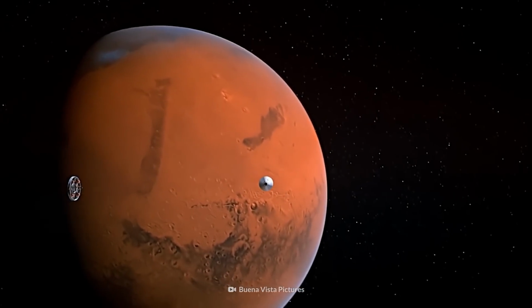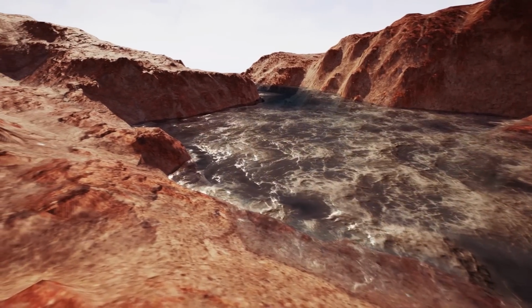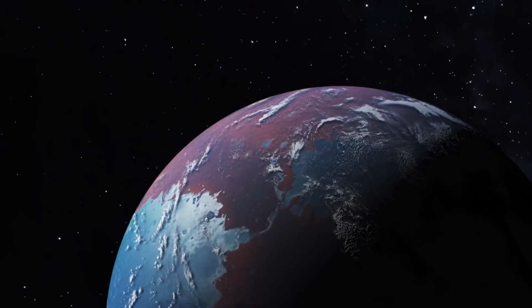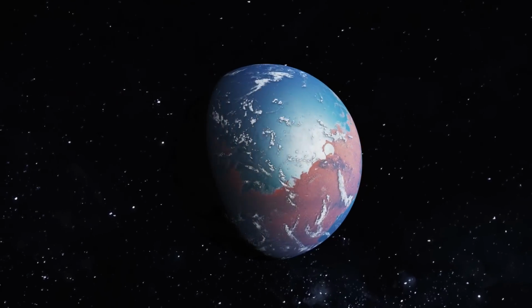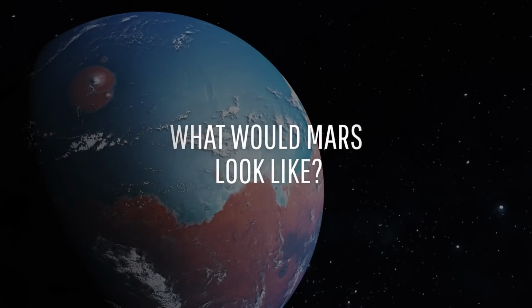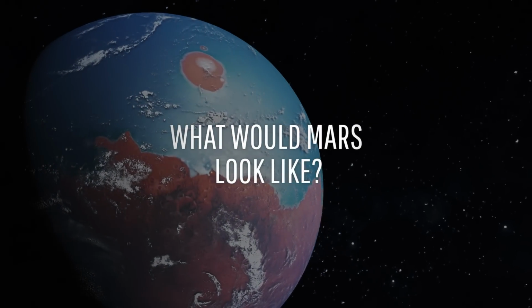Mars didn't always look like this. It may once have been covered in oceans. But what if we brought all the Martian water back and transformed the red planet into one that's half blue? What would Mars look like if it was 50% land and 50% water?